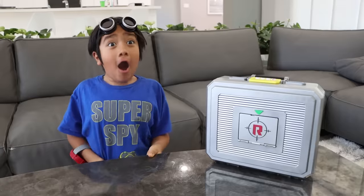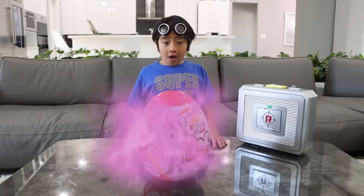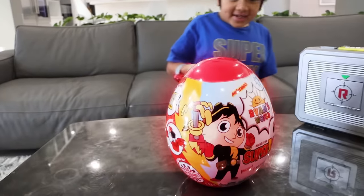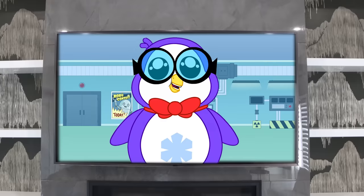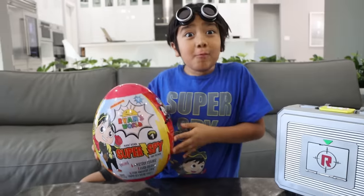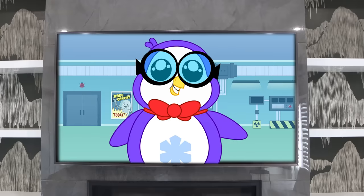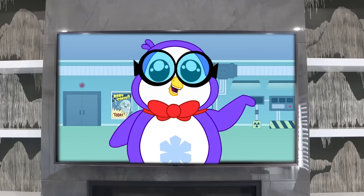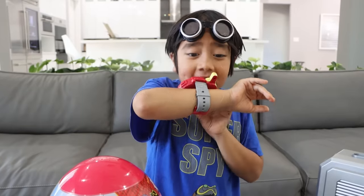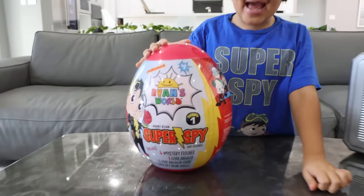Ryan, you are in luck! Here comes my latest improved invention to you! Whoa, what is this? This is the new Ryan's World secret agent, Ryan's Super Spy Giant Egg! Whoa! And it's based on a new movie coming out, Super Spy Ryan, on Amazon Kids Plus. Super Spy Ryan, do you know how to solve this case? Because I don't know how to fix this. Okay, Super Spy Ryan on the case. Let's open up the Super Spy Giant Egg.